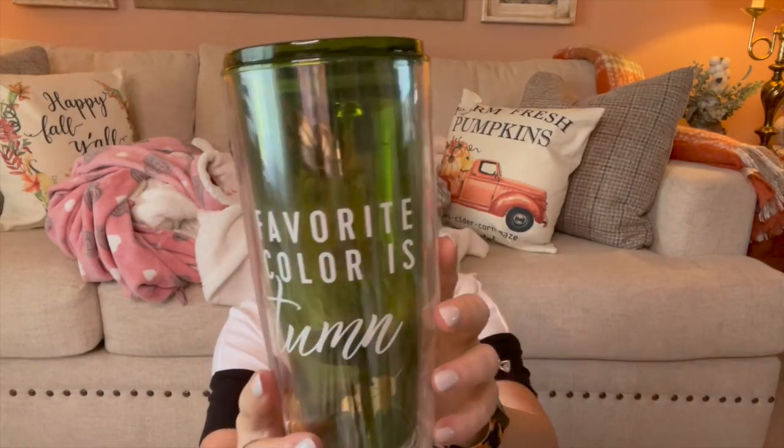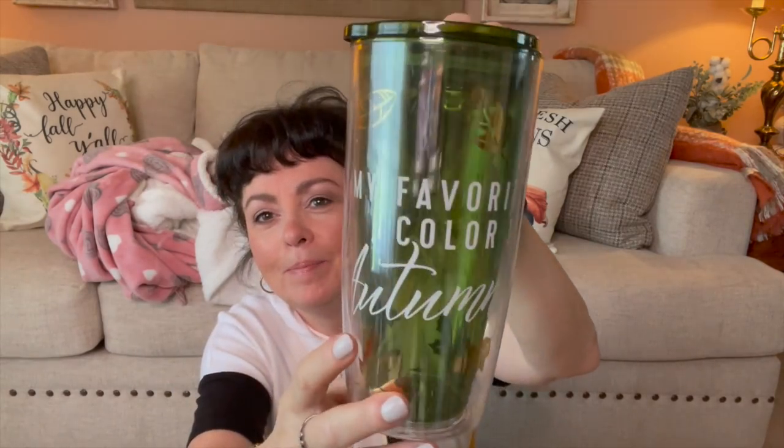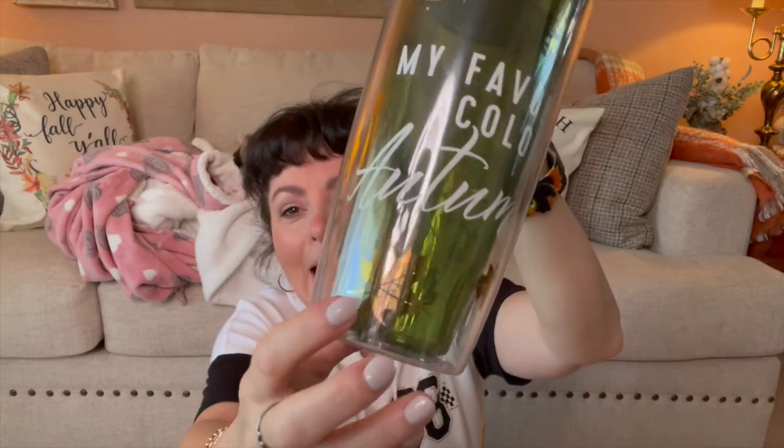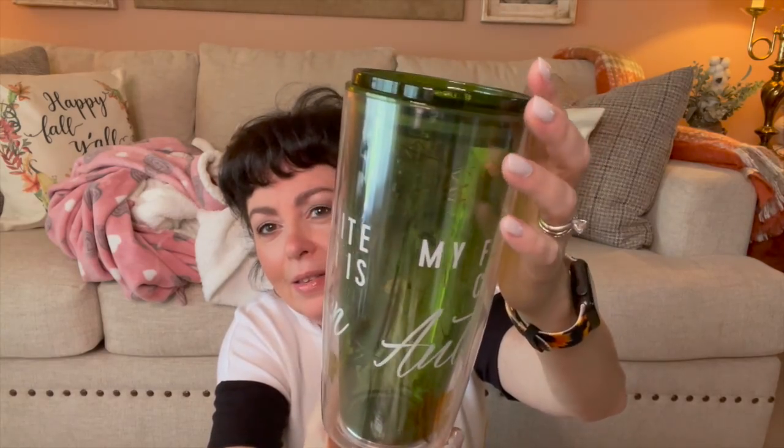And then I got this green one that says, favorite color is autumn. Look how pretty that is. And it has the gold leaves. It's so hard to see because the ring light is so bright. And then the leaves are just sporadically around there too. And I love the font that autumn is written in. And I like that there's two different fonts. I think that's really pretty. Opens up at the top just like the other one.